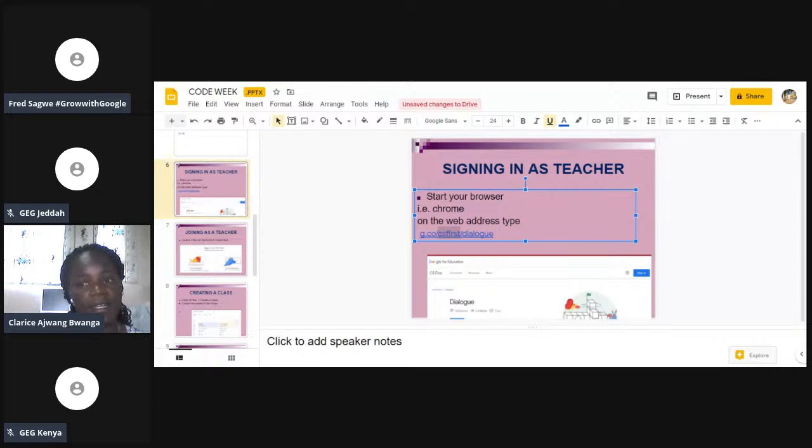So I will sign in just the way I told you. I'll click sign in. When I click on sign in, what takes place here? This is what I was telling you. If you are a student, you'll choose the option, I am a student. And if you are a teacher, you will choose the option, I am a teacher. Being that I am a teacher, I will now choose the option, I am a teacher.